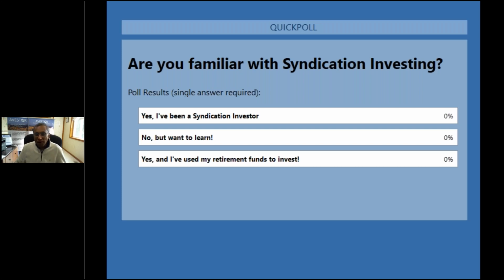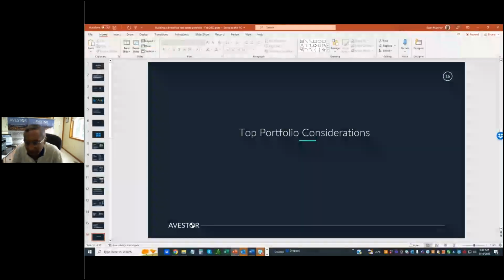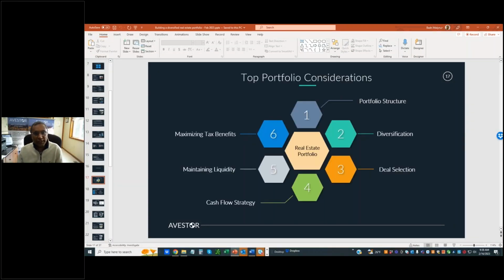Okay, great. Why don't we keep chugging along? I think we are running towards the end, and maybe you can share the results later on, Corey. So what are the top portfolio considerations you should be looking at? You have to look at the structure of the portfolio. You want to make sure it's diversified. You want to look at the criteria for selecting a deal. You want to ensure you have adequate cash flow. You want to ensure you have multiple liquidity points, and you want to ensure you're maximizing tax benefits.